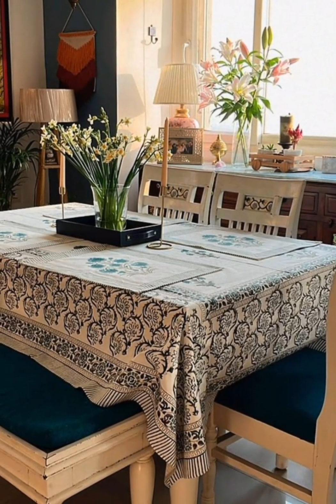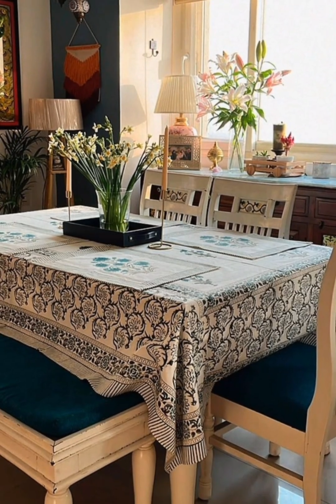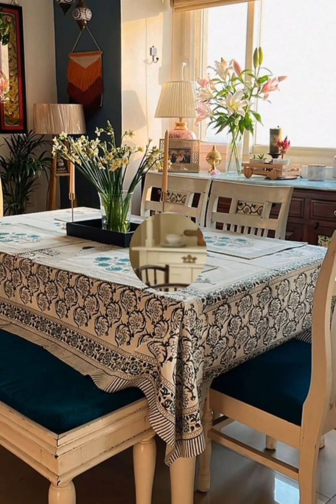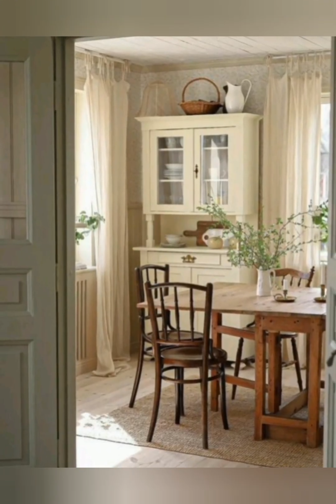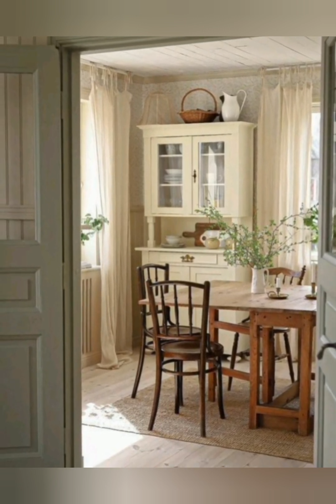Add a rustic fireplace mantle. If you have a fireplace, install a reclaimed wood mantle. Decorate it with seasonal farmhouse decor, vintage books, and greenery.